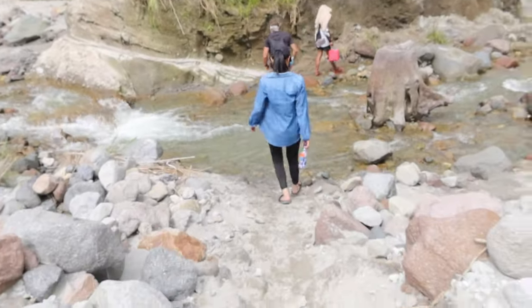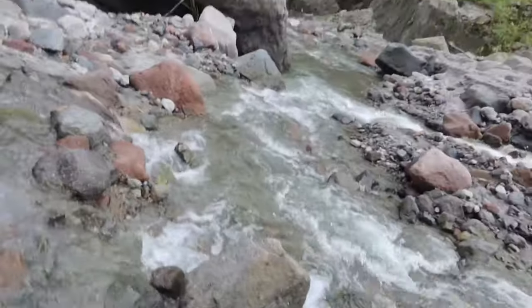What a journey it has been. It's pretty devastating to hear about the damage that it has caused, but it's also pretty incredible to see the landscape and how it's turned out to be. And also just going through the river and seeing how the indigenous Filipinos live, it's pretty eye-opening. So we're currently crossing one of the river channels now.